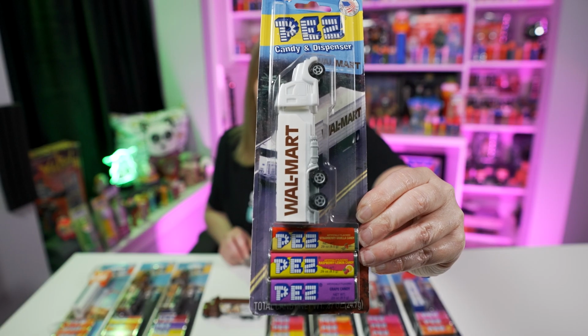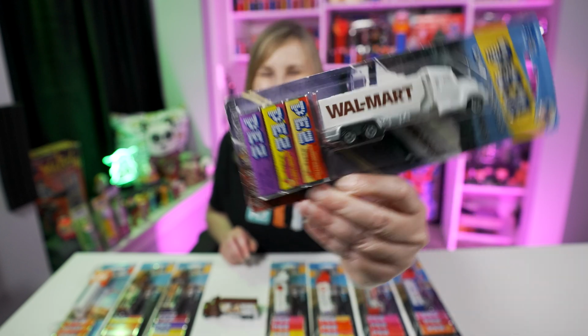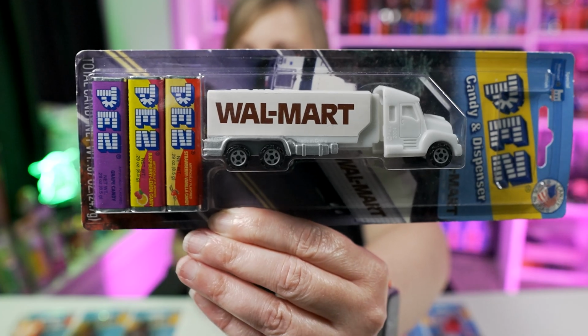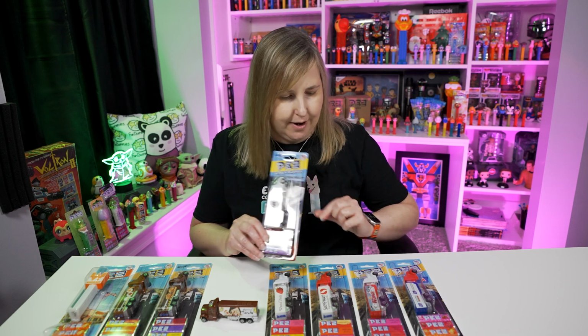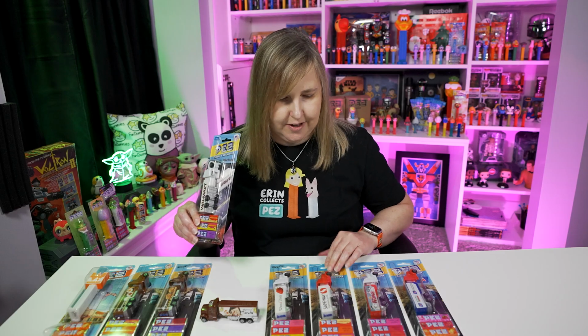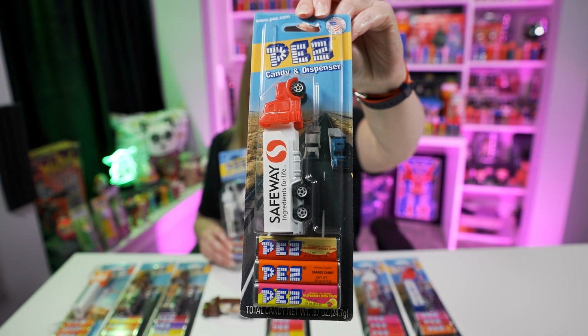And then I got one more truck here to show you. And this is a Walmart truck, and it's all white with the brown font for Walmart. And then there you go, there's a closer look at what it looks like laying on the side. Even the graphics on this card are different, which I think makes it a lot more fun. It has the Walmart truck in the background. But all these other ones that I showed you, they all have the same card. It has the two little semi-trucks in the back, driving down the road.